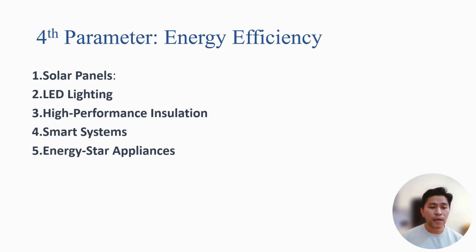And secondly, we can use LED lighting. We can use energy efficient LED lights that consume less electricity and have a longer lifespan compared to conventional lighting. And the third one is we try to use high performance insulation. We utilize high quality insulation materials to reduce the heating and cooling needs. And as a result, we can save energy by doing that.